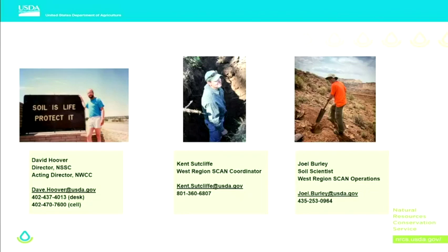So SCAN is now 100% either GOES or cell. We are far and away a cell network, about 15%, 12% are on GOES satellite. SNOTEL also uses Iridium, specifically the sites up in Alaska, but it's those three. We're almost there. We're going to decommission the master stations this fall.